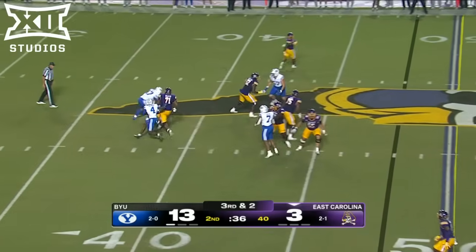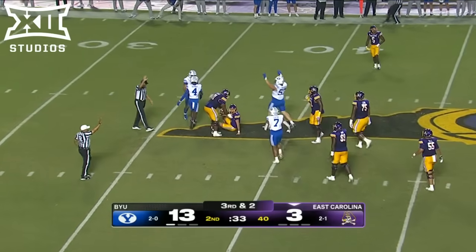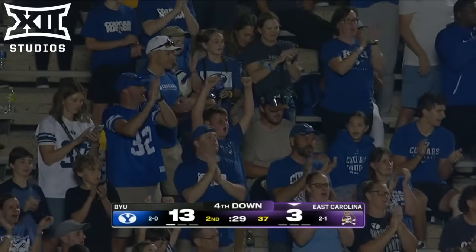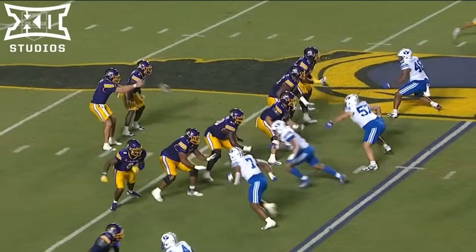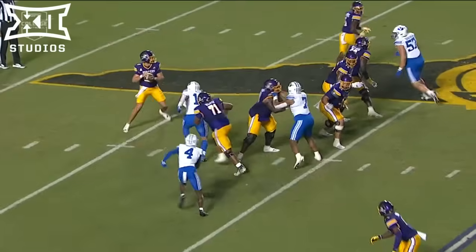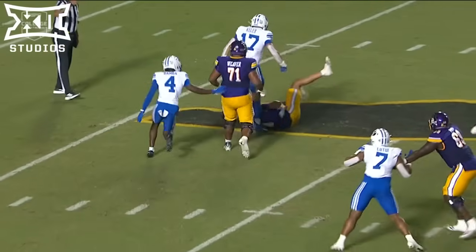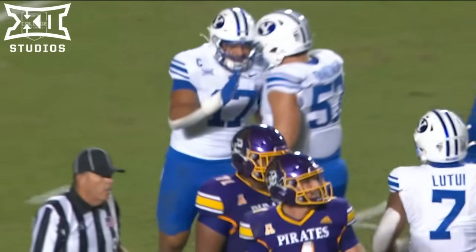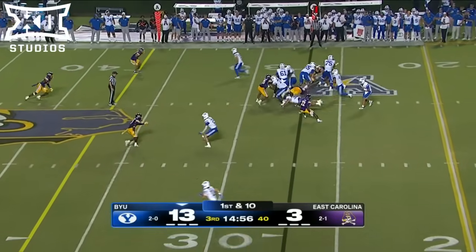Inside pressure on Hauser, and he's dropped. Jack Kelly, it was just a matter of time. The captain with his second sack of the season. Just play the traditional linebacking spot. They'll move him to defensive end. They'll get him lined up. And right there just splits the guard and tackle. Ball security has been brilliant there.